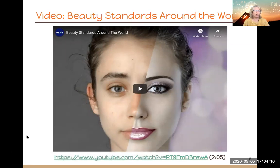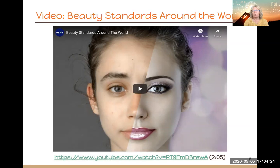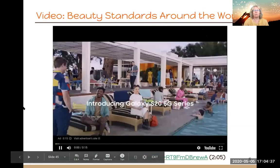This lady took her picture, and the original's on the left side. And what she did is she sent it out to photographers or photo editors around the world. And she said, based on where you live, make this picture beautiful. And I'll play just a little bit of it because it's crazy the differences around the world.